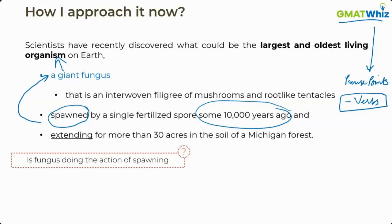Is the fungus doing the action of spawning, guys? Read the sentence. A giant fungus spawned by a single fertilized spore some 10,000 years ago. Okay, I see a lot of no's. Shivam says no. Tirendra says no. Shivam says no twice. That's good, Shivam. So you firmly believe in that no.